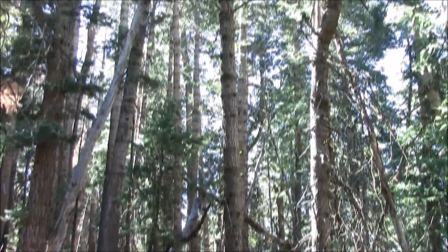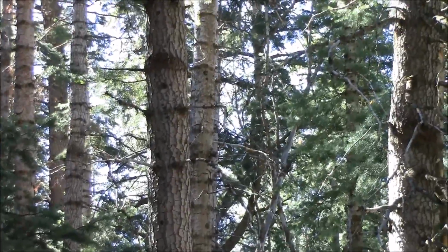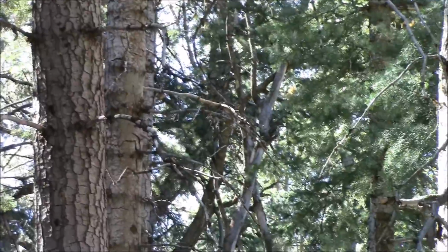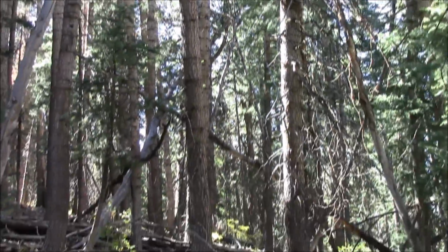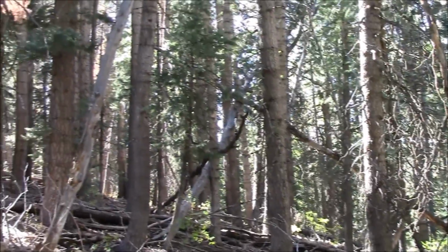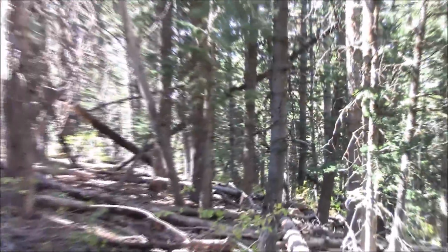There's a teepee that goes way up. That's a real teepee, three of them crossed. Get that in the camera? I think it is. It's a really neat structure there. Here's an X right here. A little further, I'll walk through.